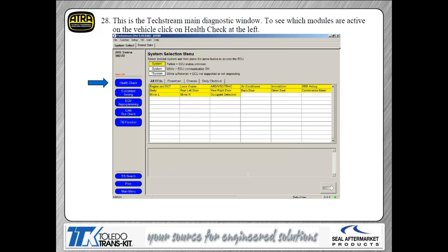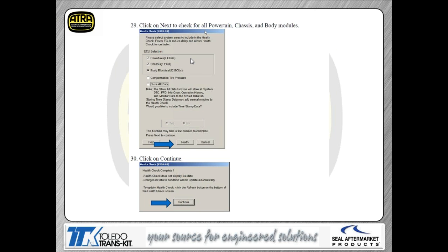So right now we've done a health check. It's gone out and pinged the modules, and these are the modules that are available on this Toyota Sienna. It says, which modules do you want to really work with? Well, I've clicked, as you can see, powertrain, chassis, and body. Those are the modules I'm most concerned about, so those are the guys we went after right now. To make our life a little bit simpler, we're not going after everybody. So I now click the next box. It says, okay, the health check is complete.